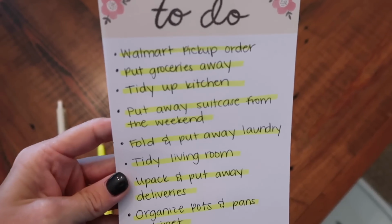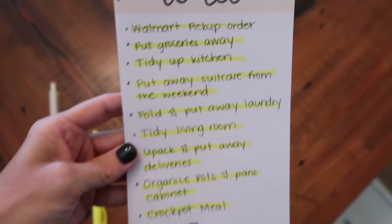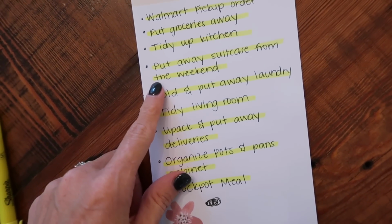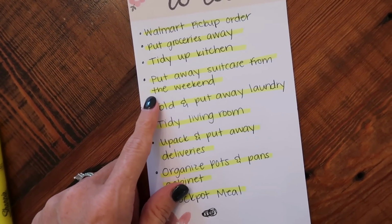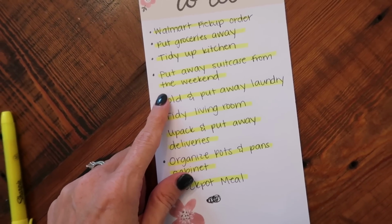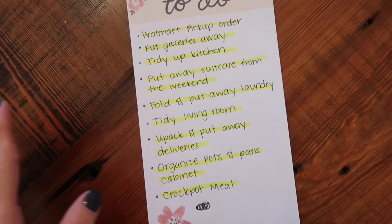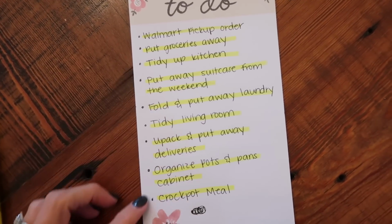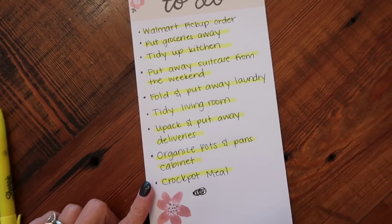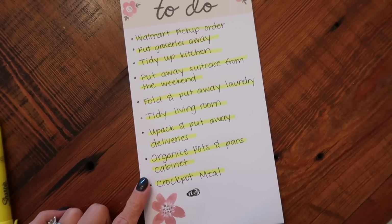All right, you guys, so I was able to complete everything on my to-do list. Now, when it came to putting away all of our stuff from the weekend, I didn't get to all the bathroom stuff, but I'll probably do that after the kids go to sleep tonight. And I can get back in there and just put all my stuff away, all the toiletry items and things like that. But for the most part, I got everything done on my list for today, and that rarely ever happens, but I feel like I was pretty motivated today.